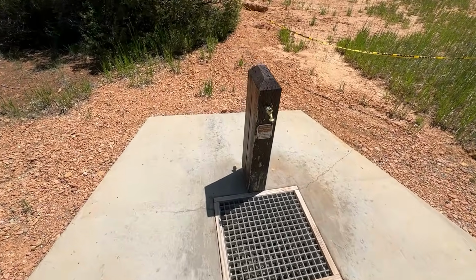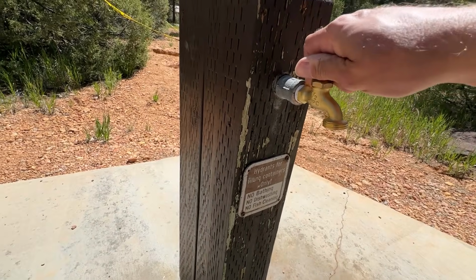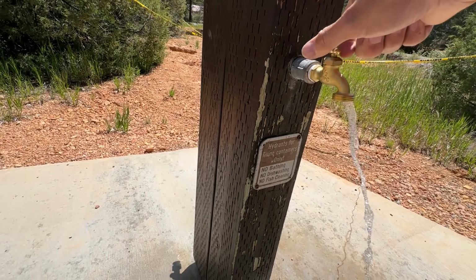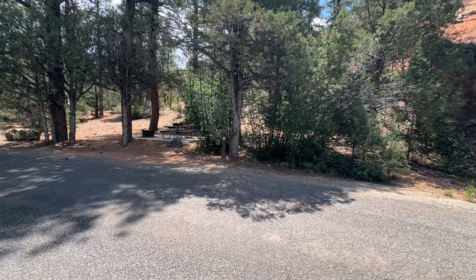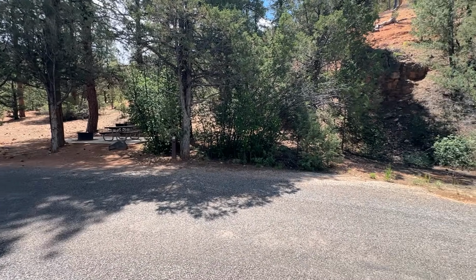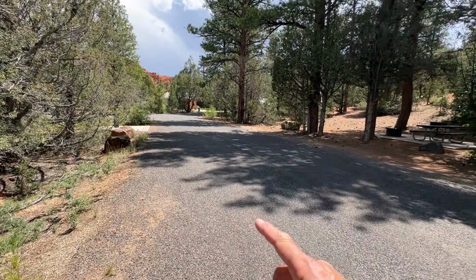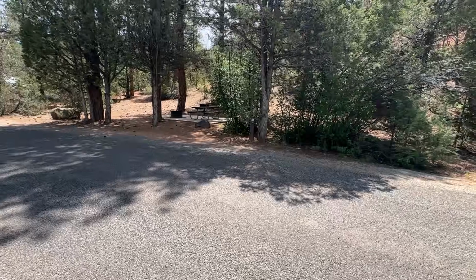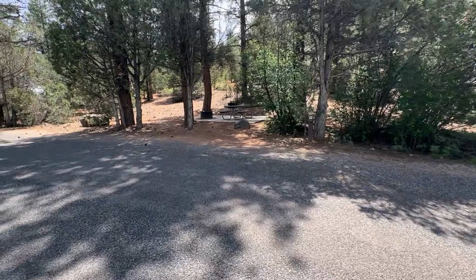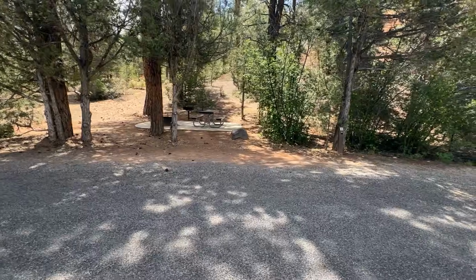So this is different. This spigot does have threads on it. Water check. And we do have Wawa. I'm not a big fan of campsite 15, and the reason why I'm showing it to you is because it's right on the road here. So if you have slides on this side, you got to worry about people getting too close to your slides. Not my kind of camping. That's campsite 15.